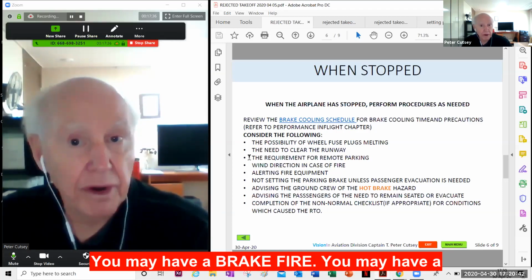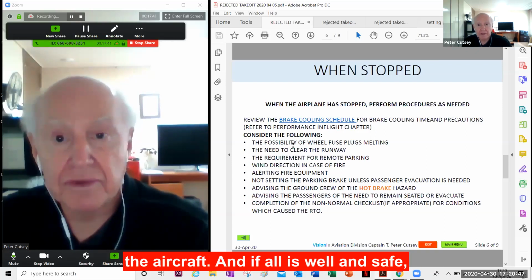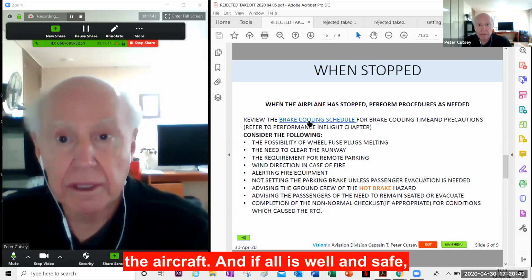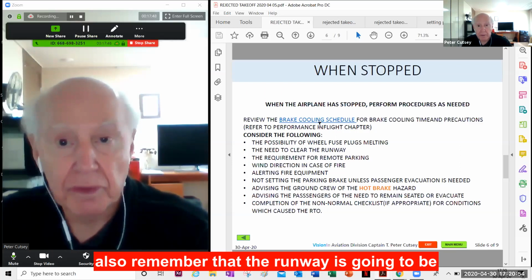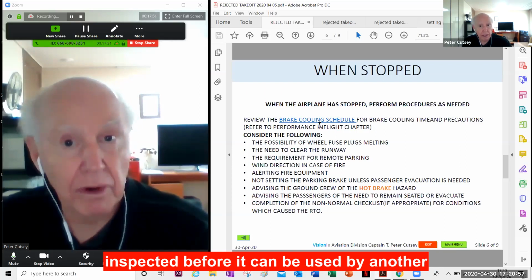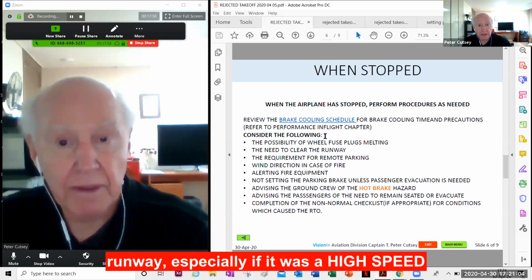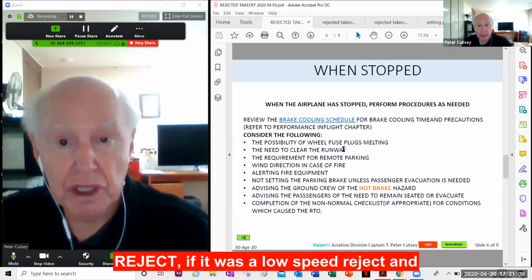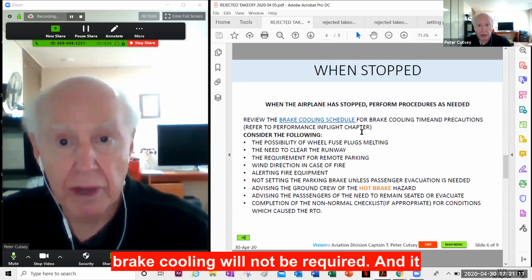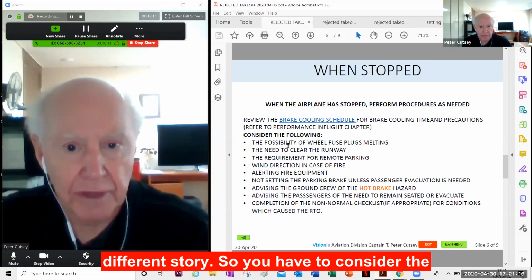You may have a brake fire. You may have a blown tire. So wait until someone can inspect the aircraft, and if all is well and safe, then you can actually get off the runway. And also remember that the runway is going to be inspected before it can be used by another takeoff. So there is no rush to get off the runway, especially if it was a high-speed reject. If it was a low-speed reject and brake cooling will not be required, and it was for something very minor, then that's a different story.